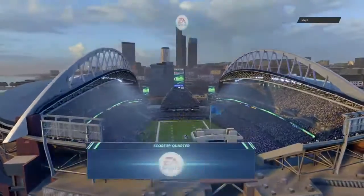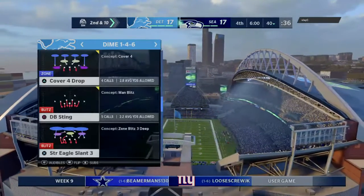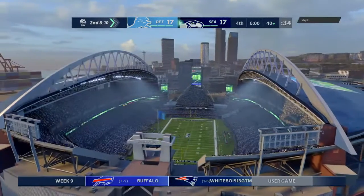3rd quarter, all tied up. This is 2nd and 10. Back now in Seattle, Washington. All even as we get ready to start the 4th.